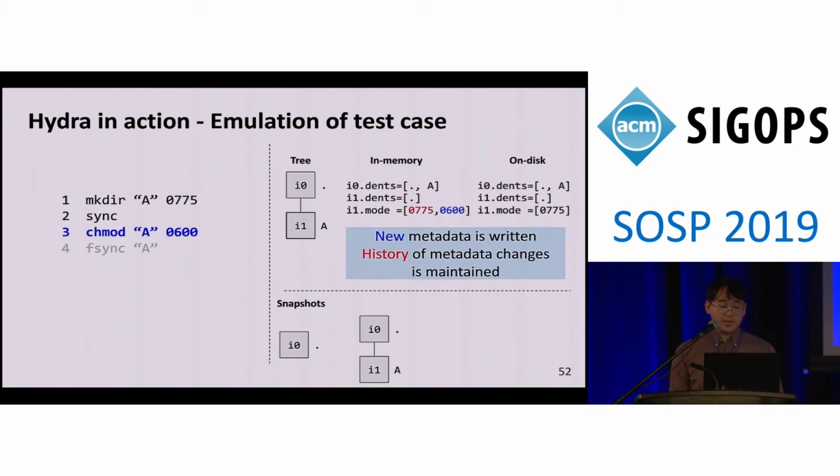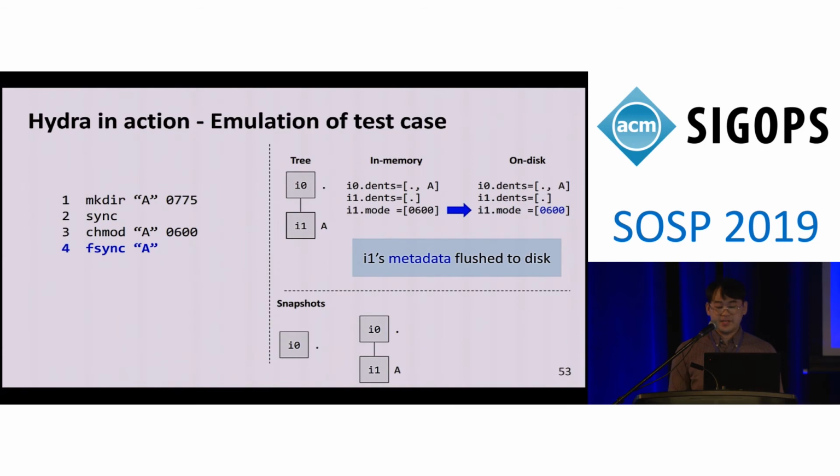And then when change mode happens, we are changing the permission mode of A from 775 to 600. And so the history of those changes is maintained, along with the new metadata written on the in-memory side. And then we fsync A. So now we have a guarantee that this inode number 1 of name A should have permission mode of 0600 after it crashes and then recovers.